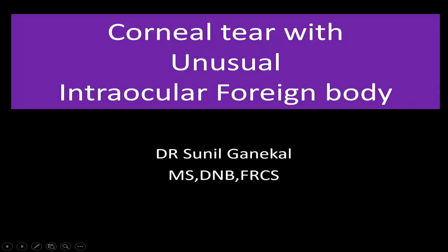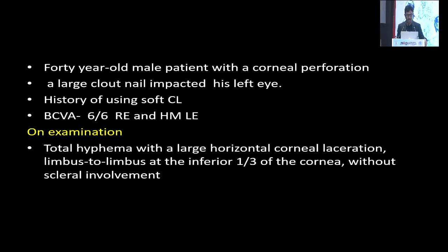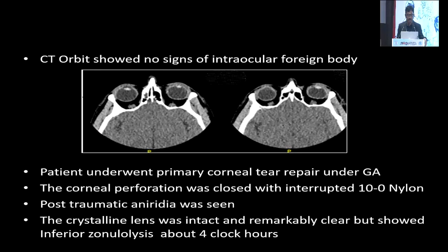Good evening, everyone. Let me present to you a trauma case. It's a corneal tear case with an unusual foreign body. Let's see what this unusual foreign body is. A 40-year-old male patient presented with a corneal perforation. There's a large cloud nail impacted in his left eye. There was a history of using soft contact lenses. His other eye visual acuity was 6/6. This eye had hand motion vision. There was total corneal edema with a large horizontal corneal laceration, limbus to limbus, at the inferior one-third of the cornea without any scleral involvement.